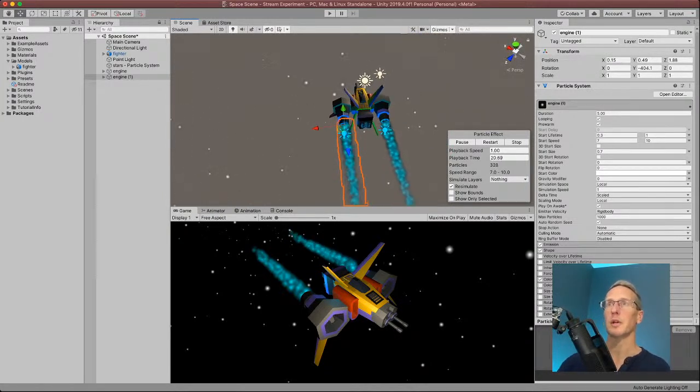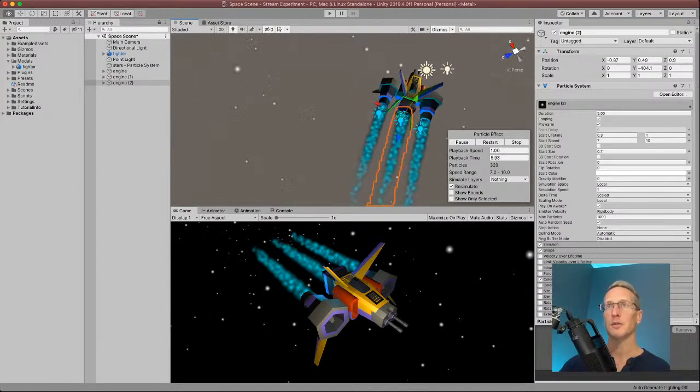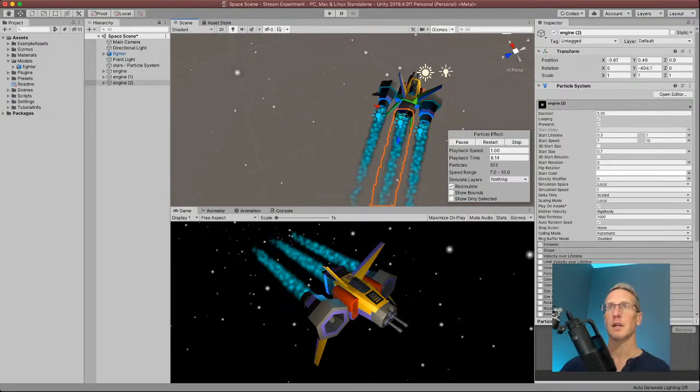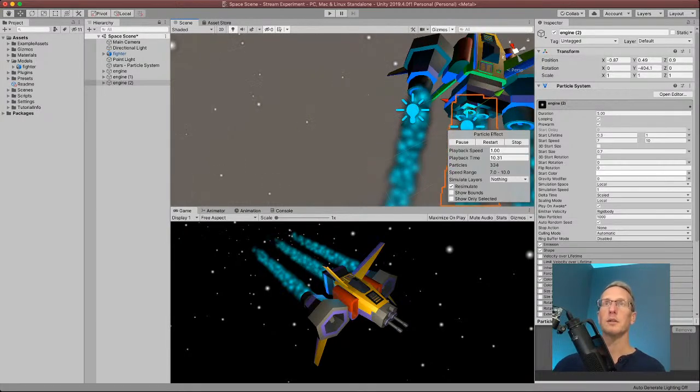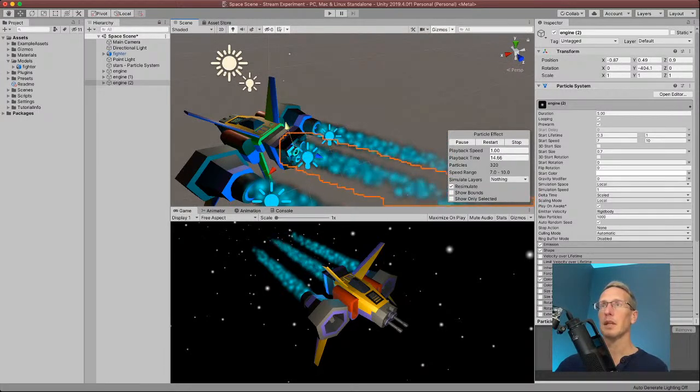Yeah, that's looking pretty good. And then I've got those little engines. Let's duplicate this again. And the question is, do I want one particle system for those that's the same, or do I want something else that's different? And I think I'm just gonna leave them the same.